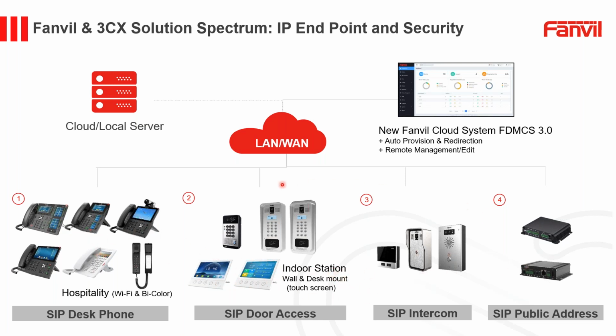Tying all of these different endpoints into one solution is that Fanvil also offers a device management system. This device management system can work in conjunction with a lot of the PBX providers that you might be working with, in an active or a passive role, depending on what type of provisioning scheme you have, giving you that remote capability of resetting a device or finding remote diagnostic capabilities from a remote location.